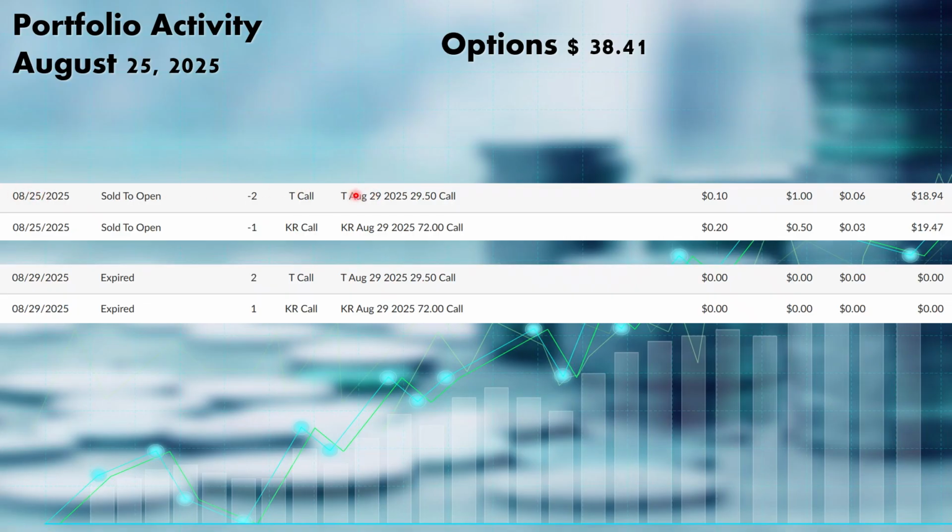So by August 29th, on Friday, if the share price was $29.50 or higher, then these shares would be called away. You can see we kept these. They expired out of the money, so that means we kept the shares. It was not above $29.50, and we received $10 in options premium to run this contract, which amounted to, after fees, $18.94.